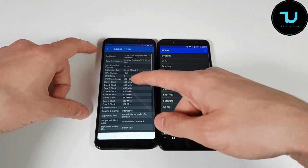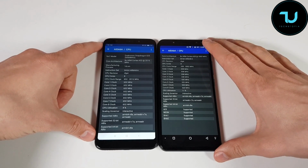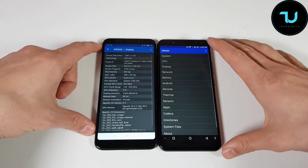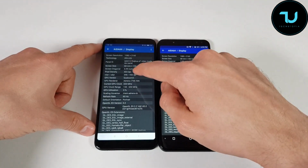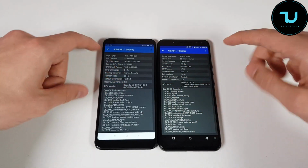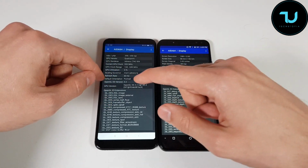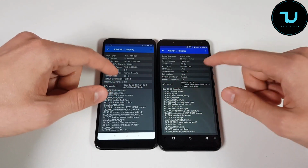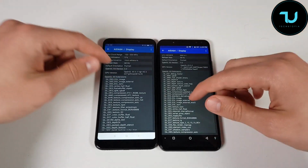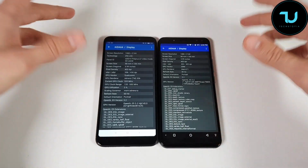CPU, we have Snapdragon 625 versus Helio P23. This is the first Helio P23 smartphone that I'm reviewing right now. Let's go to the display. So we have Adreno versus PowerVR, sorry, Mali G71. That's Adreno 506 versus G71, 2-core GPU, OpenGL ES 3.2. You can see by yourself the difference in the GPU drivers. Some of them are there, some are missing, basically the OpenGL ES extensions, because they are different. These change after the update. Sometimes something is missing, sometimes something is added. I'm talking more about this issue in my Dolphin and Damon PS2 gameplay, so check it out.